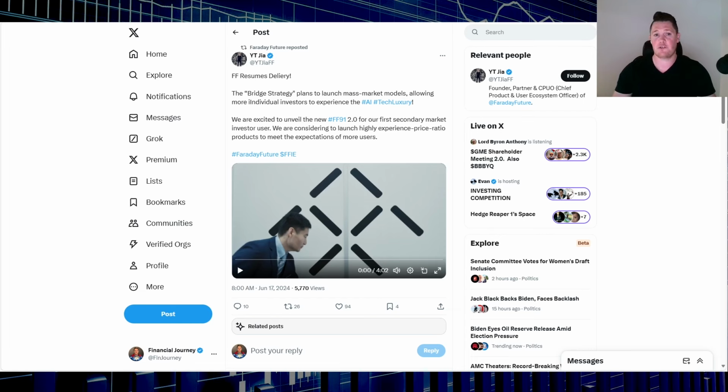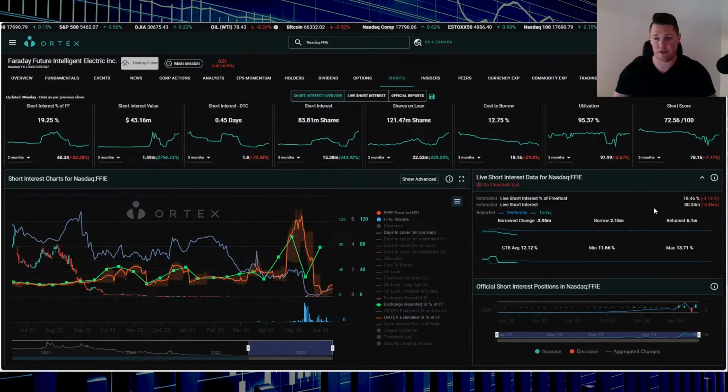When it comes down to shorts, I'll give you an overview of everything. Right now, shorts are returning 3.46 million shares. 18.46% of the free float is being shorted. Works out to be 80.34 million shares overall are being shorted.